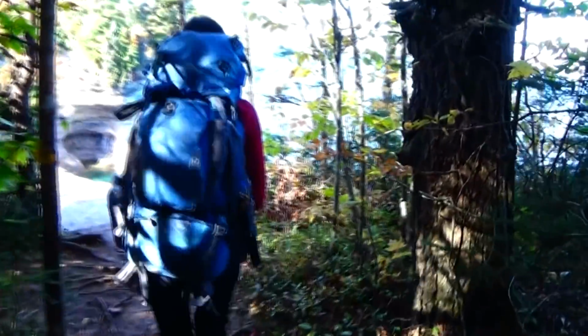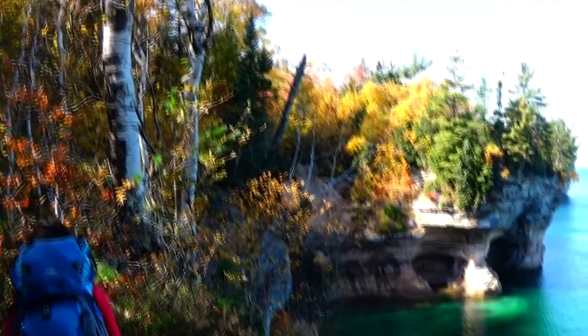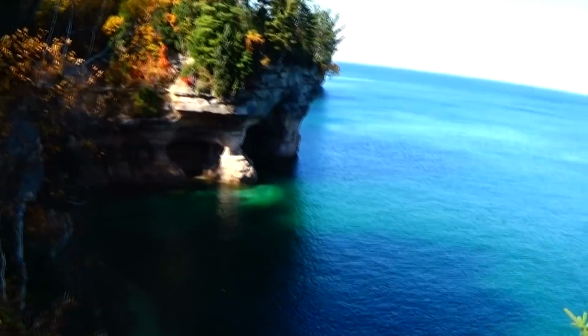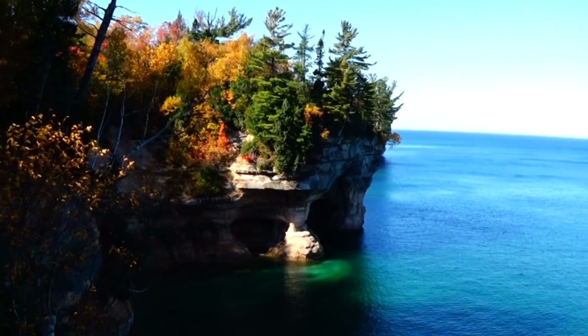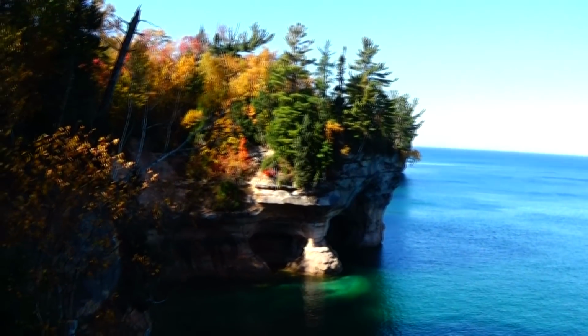Oh wow, you gotta check this out. This is beautiful. And when you get the fall colors, it makes it look that much more nice. Well, you gotta be a little careful around here. Like I said in previous videos, you just never know when a cliff could break off, because it's all sandstone. And it's common in this area.